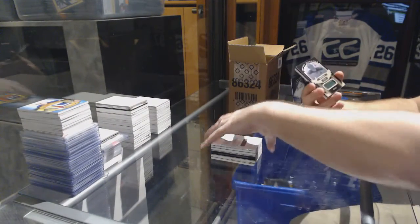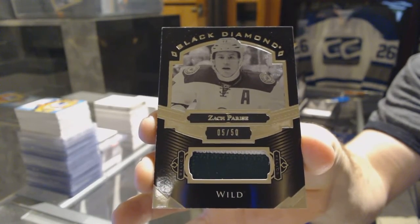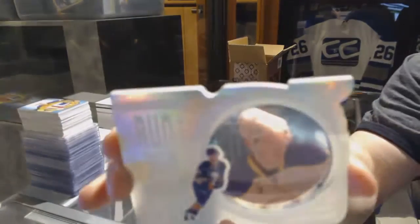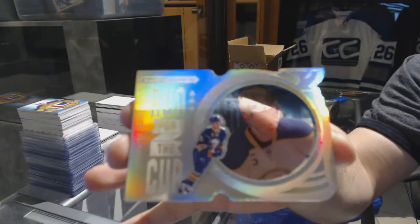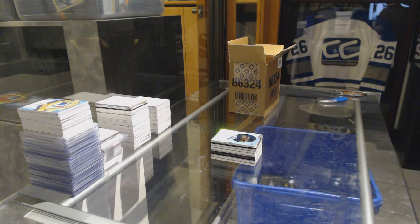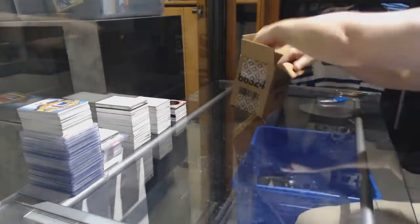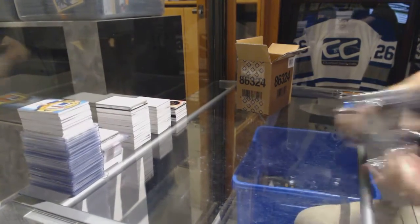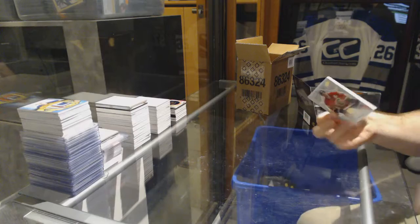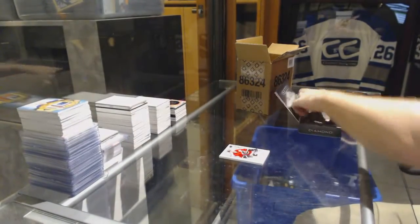For the Minnesota Wild, number 5/50, pure black patch of Zach Parise. Minnesota Wild, Zach Parise. And we've got for the Buffalo Sabres, number 99, Run for the Cup, Jack Eichel. We've got for the Calgary Flames, exquisite base of Sean Monahan.